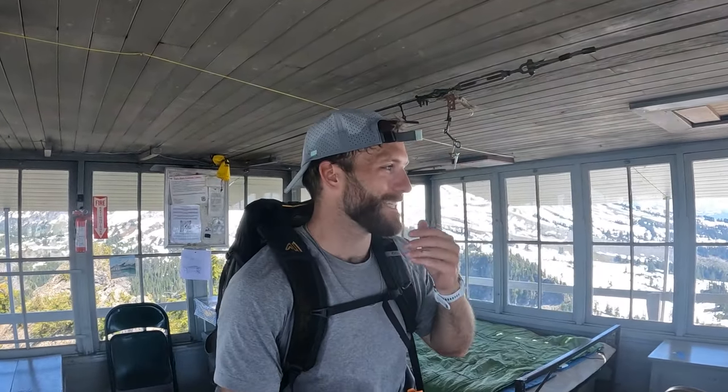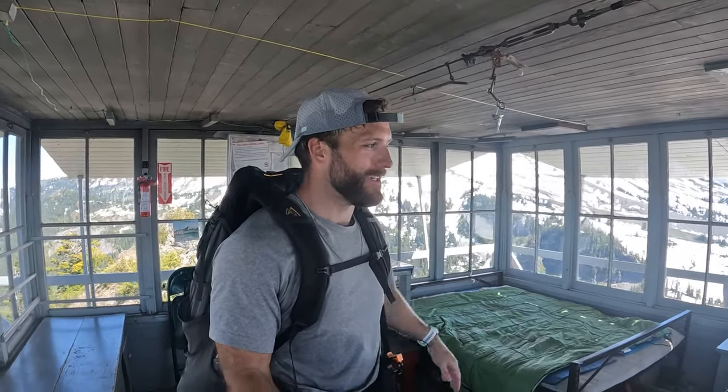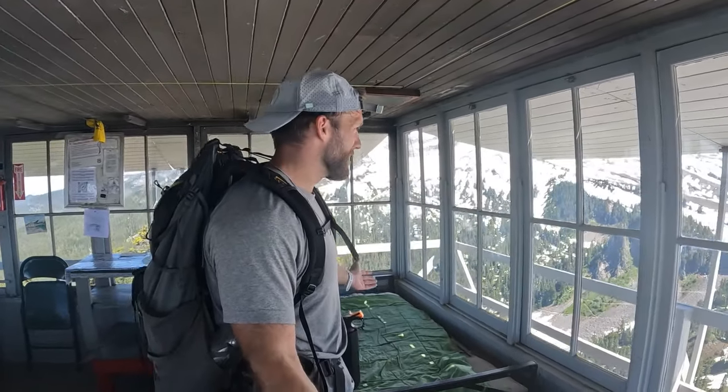Wow, this is incredible. I have this whole place to myself right now, which is amazing. But this is an old fire lookout. They used to post people up here all summer long. You just sleep up here and just look out for fires if there's ever a forest fire. Literally just sleeping right here and then waking up to Baker every morning. That is just incredible. This would be a perfect place, I think, to take a load off for a little bit and have some food.